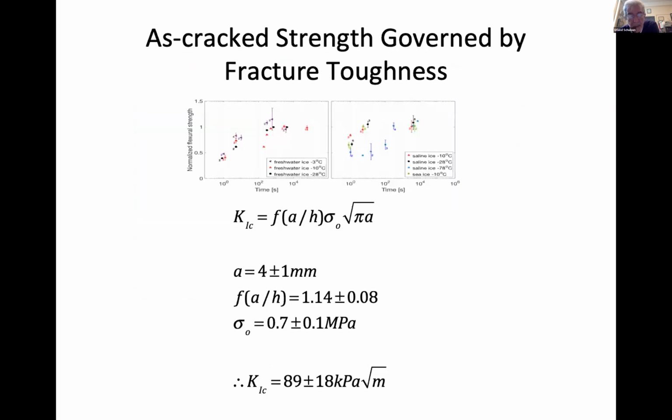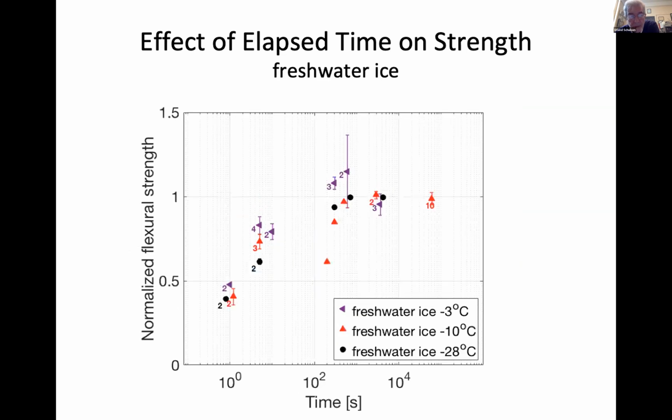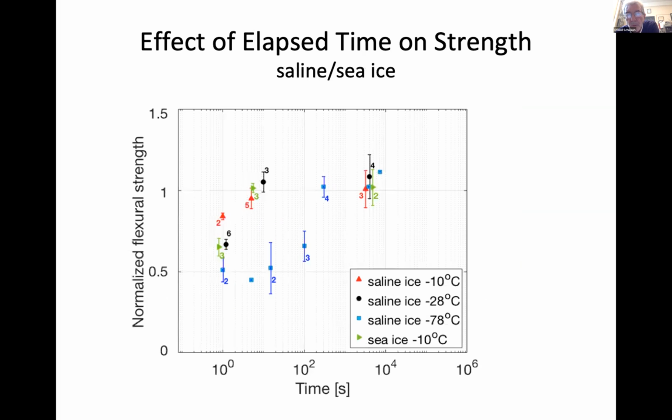So let's go back. So let's look at this result. First, I'm going to say freshwater ice. Healing, let's say at -10, 300 seconds, okay? Job is done. Let's go to saltwater ice. Here it is. Whether it's saline ice or ice that we grew in the laboratory, that is the red, green, and black points. Notice, not in 300 seconds, 30 seconds is completely recovered. If you drop the temperature to -78, well, it's going to take longer. It's looking, 300, 400, somewhere there. So this is interesting, that the presence of salinity actually enhances the healing kinetics.